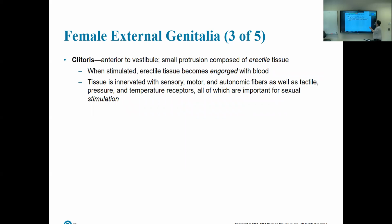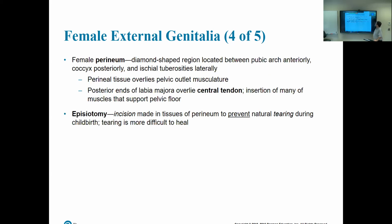Okay, and it does become engorged during sexual stimulation, so it is an erectile tissue, and it will swell up, and it's very sensitive. And just FYI, if you get into reading some of this in the book, I'm not going to read all through it, but this is the part where a woman would stimulate this to reach an orgasm. Okay. Just FYI, that is what the book says there.